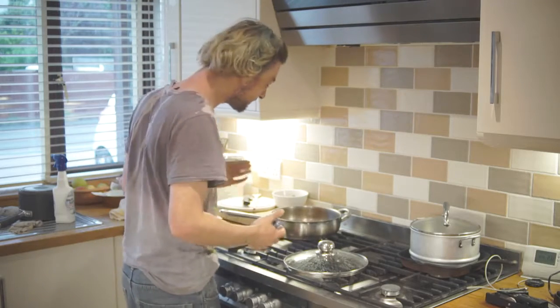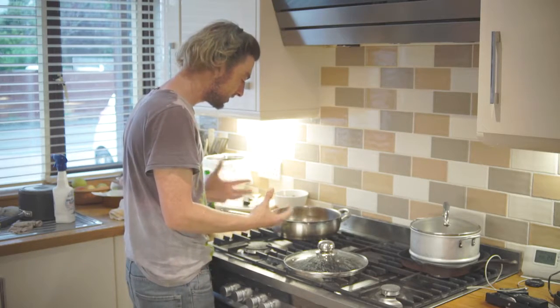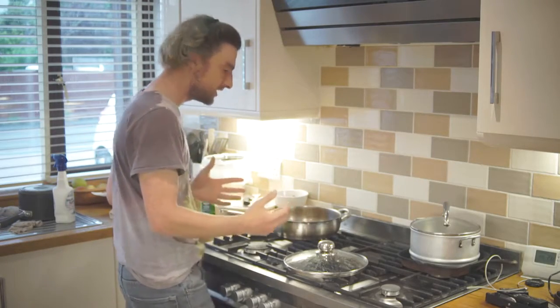It's looking lovely. I'll tell you what's happened in here, in the pan, is that there's lots of colour in there now. And the cooking process, the juice in the tomatoes, has created its own sauce. It's looking really nice.